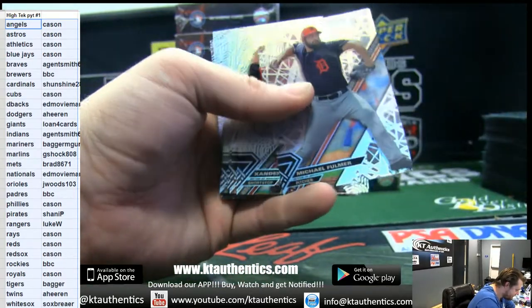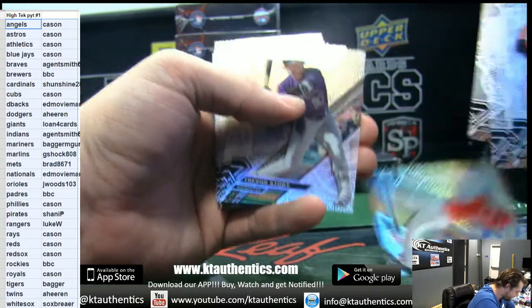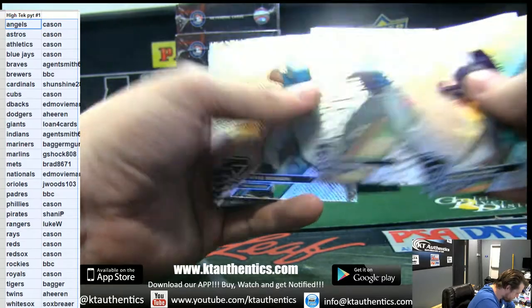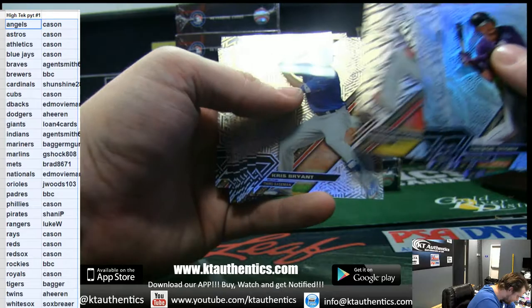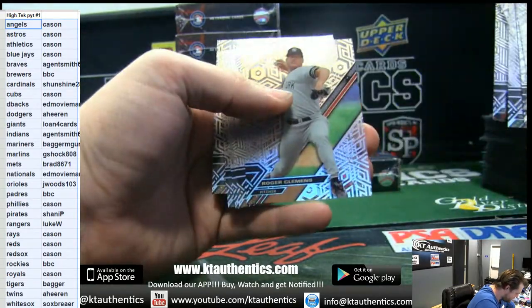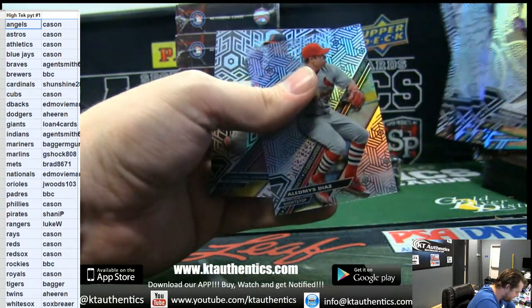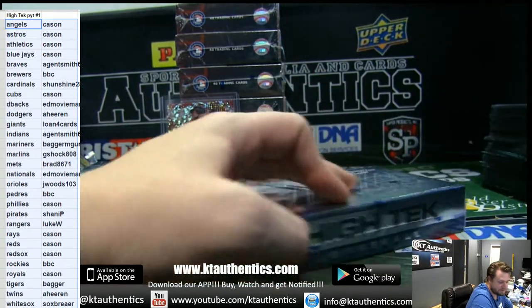Jose De Leon. Fulmer. Xander. Owen. Strasburg. Lindor. Jesse Winker. Trevor Story. Lugo. Seager. Garrett. Maguire. Carlos Carrasco. Christopher Bryant. Joseph Jimenez. Trey Mancini. Roger Clemens. Renteria. Pettit. Aledmez. And Carrasco. All right, guys, this is box 6.